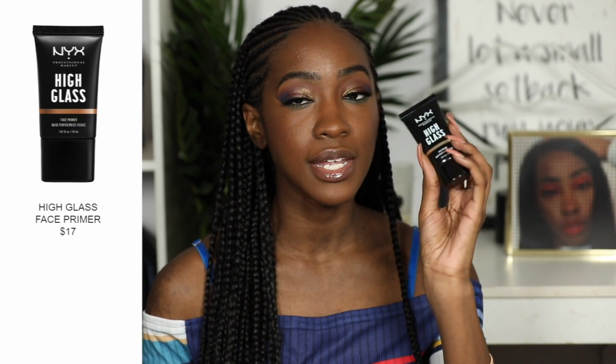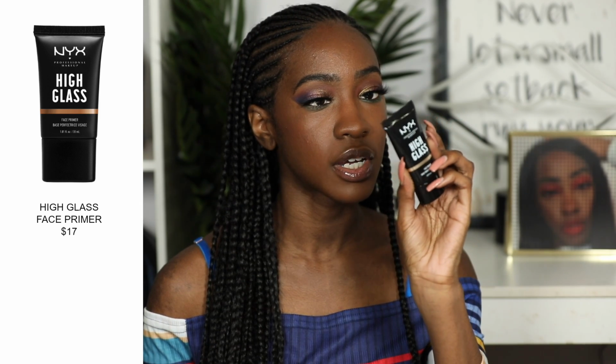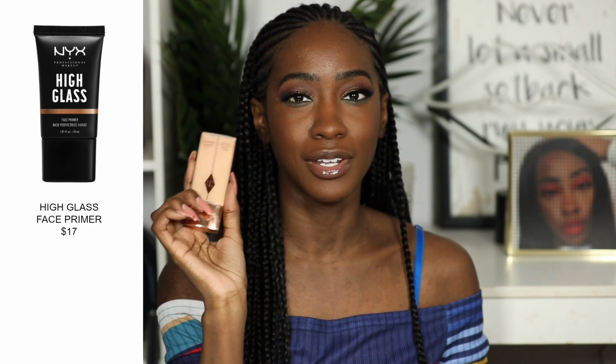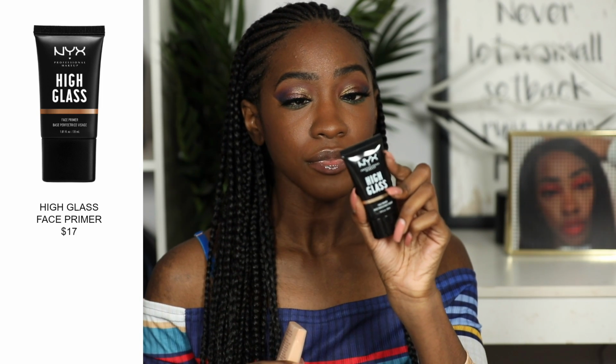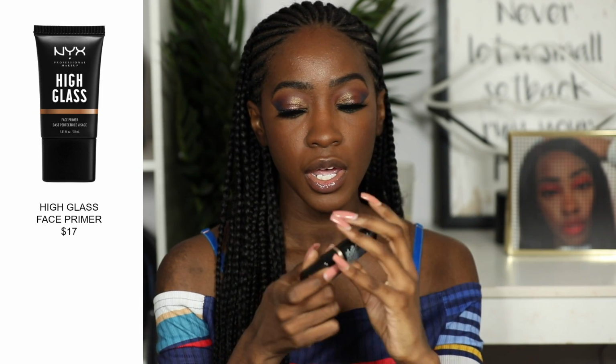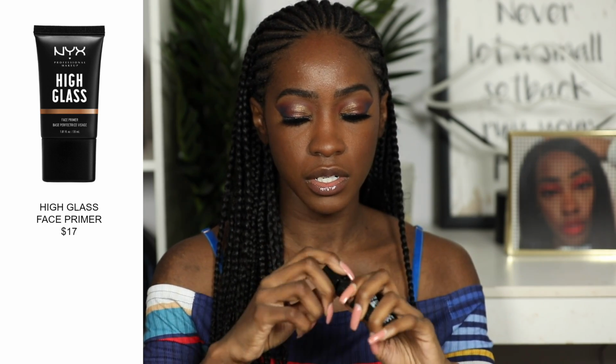Oh, it reminds me of Wonder Glow, and that is the NYX High Glass. Is this like a one shade? This is a face primer. I think this is also supposed to be like a face primer, but I don't know, why are you using this as a face primer? Is this one shade? No, this is the Moonbeam shade. Let me see here. Okay, so this is Moonbeam here. That's what that looks like.